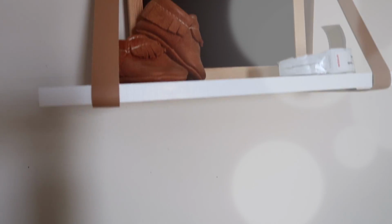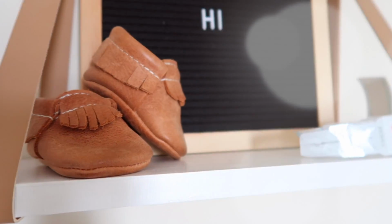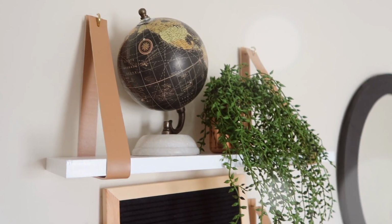Then up here on his little shelves, Mila also had a shelf system, but it was something totally different than this. And I wanted this to be different. I didn't want them to have all of the same things. I didn't want him to feel like he was just getting a bunch of hand-me-downs. I wanted him to have his own stuff. And I absolutely freaking love these shelves.